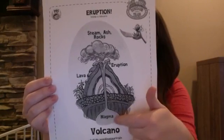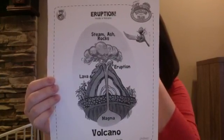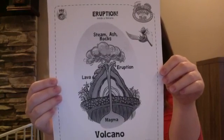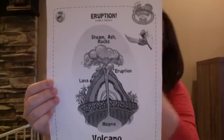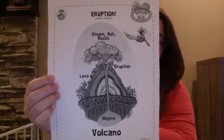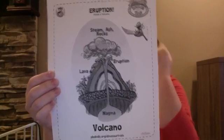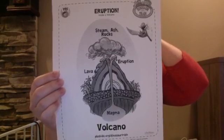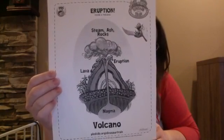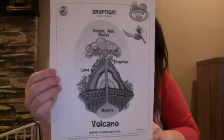And it's down deep inside the earth, and it works its way all the way up, and eventually it has an eruption. And once it has an eruption, it's called lava. And while there's an eruption, there's also ash and rocks and steam and all sorts of things that come out of a volcano. So I'm going to link this paper in the comments. You'll be able to find that on PBS Kids, as well as lots of other cool experiments that you can do. But today we are going to be talking about volcanoes, and we're going to make our own volcanic eruption.